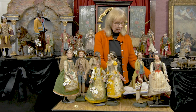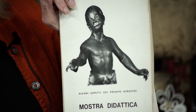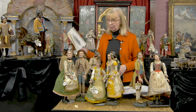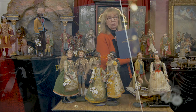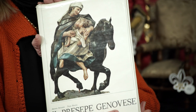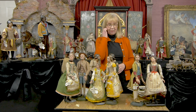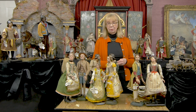Let me tell you what I have learned. I have found, first of all, some books. This is an exhibition that was done in the Palazzo Rosso in Genoa, and it shows some of the dolls that we'll be showing you here today. This is another book that was done more recently on Principio Genovese, and shows some of the rare pieces that we have here. And then one other book, also on Principio Genovese. Once more, I am cursed: they're all in Italian. I was using Google Translate paragraph by paragraph to get as much information as I could.